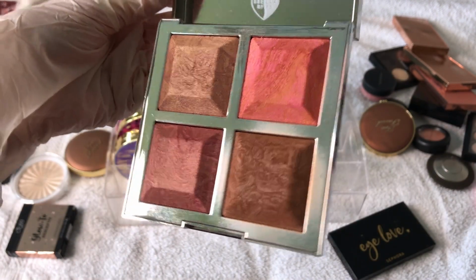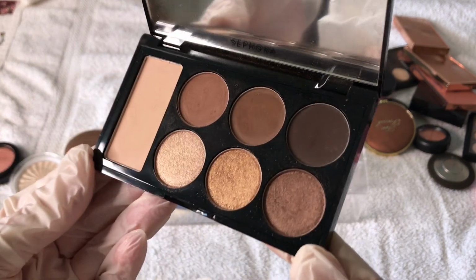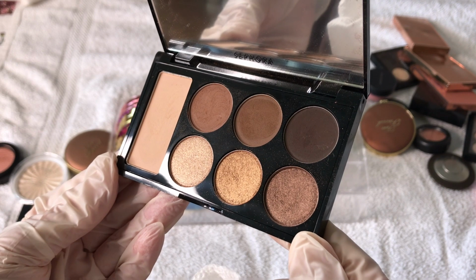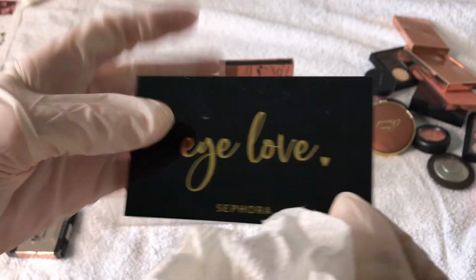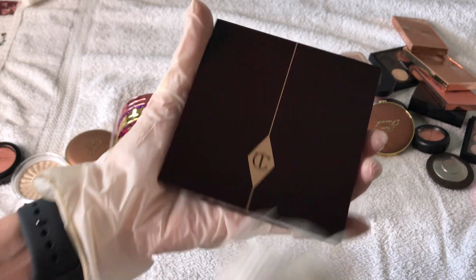These are so pretty. This next is Sephora I Love. These are relatively new. There's a whole bunch of them. These are really inexpensive. They're great quality. Really love it.